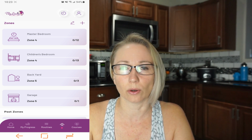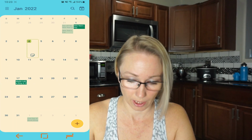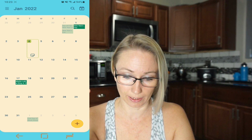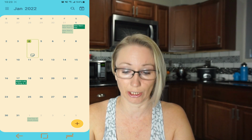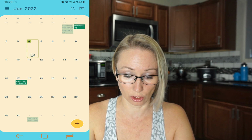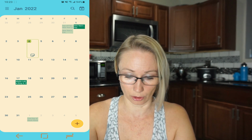I recommend only having 5 zones, because if you take a look at the calendar, let me just show you a calendar real quick. Most months you're going to have days that fall within a 5-week period, if that makes sense. For instance, January, the first day of January was on Saturday, so that was week 1. Then we're currently in week 2, then there's week 3, week 4, and week 5. But to try to keep it easy, you have zone 1 in the first week, zone 2 in the second week, zone 3 in the third week, zone 4 in the fourth week, zone 5 in the fifth week.